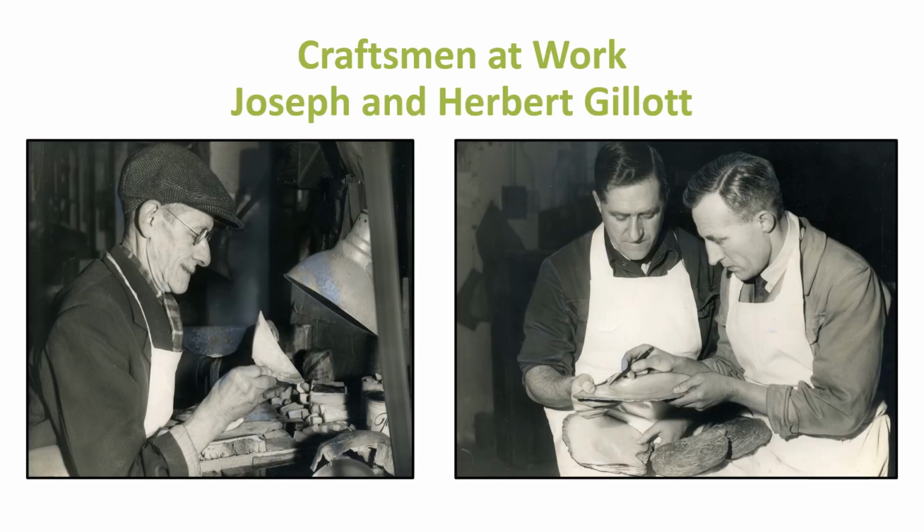And there we've got Joseph and Herbert Gillett. On the left, another bit of that, what's he doing? Is he having a look at that shell thinking, what can I make out of this? Also, there's this notion that if you take the whole shell, not all of it was suitable, not all of it was thick enough. So basically you bought this, and you wanted to get the best value out of it.